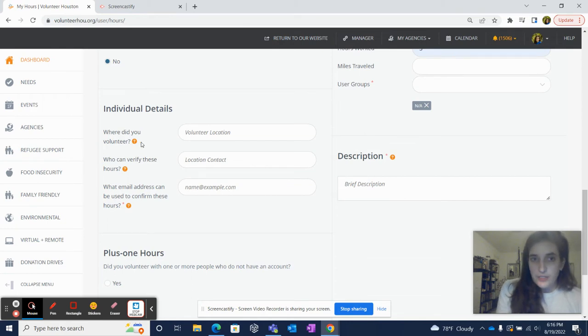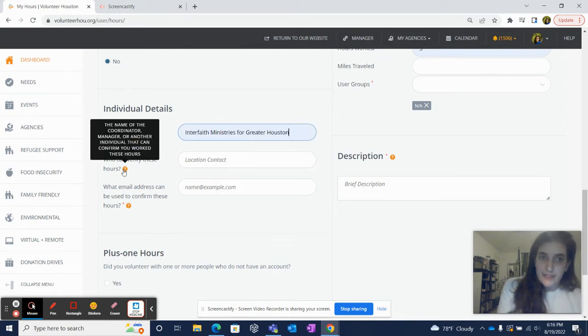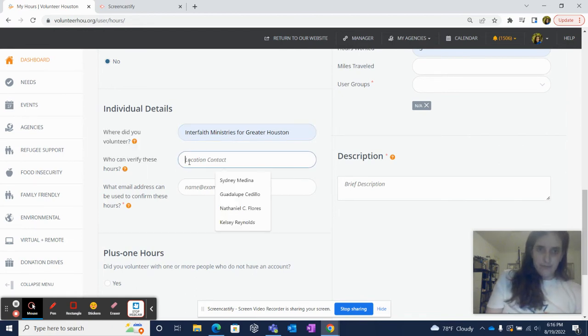If you have a question, you can hover over these orange question marks and it'll give you more information. So for instance, the volunteer location, the location or the organization that you volunteered with. Who can verify these hours? You want this to be the name of someone from the organization, like the volunteer coordinator, manager, or someone like that who can verify that you have worked these hours.